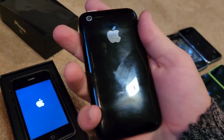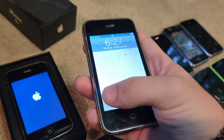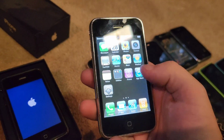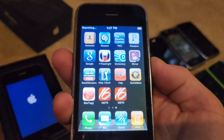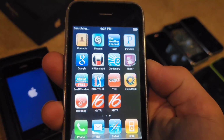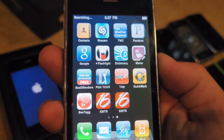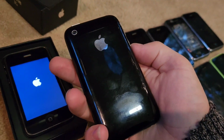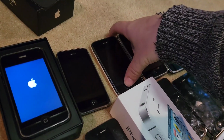Next up, we've got this 8GB iPhone 3G. This phone works totally fine. I believe it's on iOS 4. It's just a generic one, except it does have a couple of apps. So you see we've got Shazam, the Weather Channel, Pandora, all this kind of stuff right there. It's kind of a cool phone because it does have those apps, but of course none of those work nowadays.